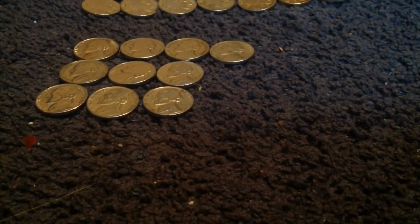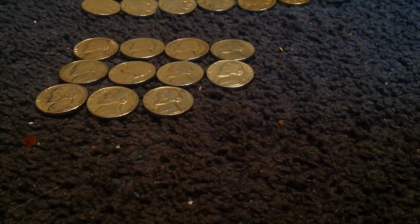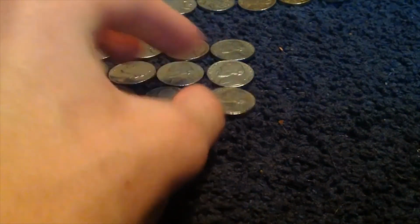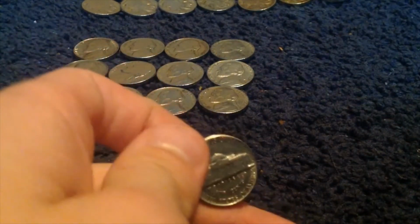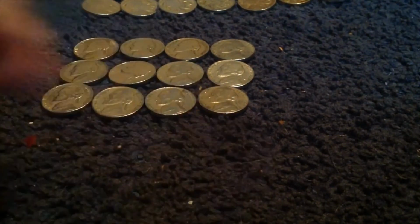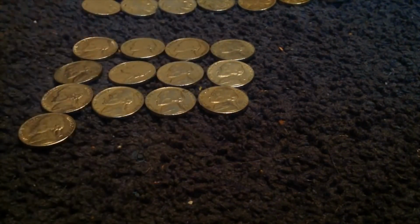Yes, so now the next one I have is a 1957D. Awesome. I have a 1954S. Yes, guys, I own the 54S. I have a 1956 Denver and a very excellent condition coin. It probably entered circulation for a short time, who knows? Similar to this one that we actually showed you guys.